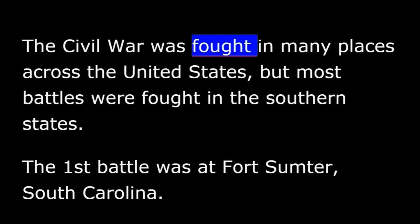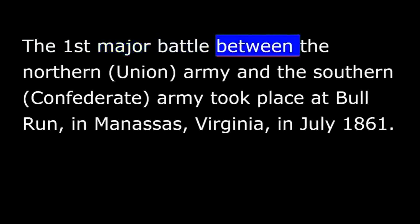The Civil War was fought in many places across the United States, but most battles were fought in the southern states. The first battle was at Fort Sumter, South Carolina. The first major battle between the Northern Union Army and the Southern Confederate Army took place at Bull Run in Manassas, Virginia, in July 1861. The Union expected the war to end quickly. After its defeat at the Battle of Bull Run, the Union realized that the war would be long and difficult.